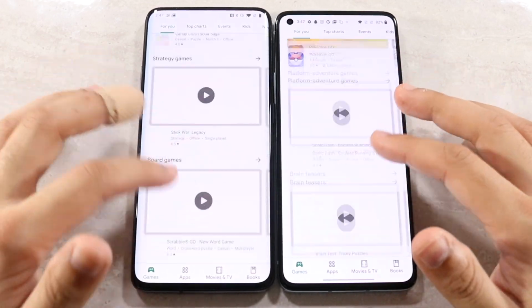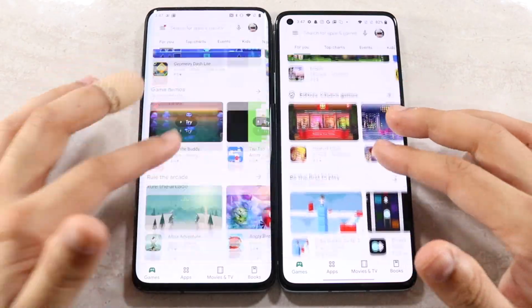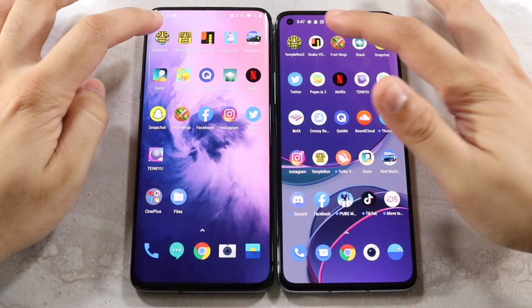I don't know why the 7 Pro is glitching up that much. I don't know what is going on with that phone. It is so much smoother than the OnePlus 8T. It's not even comparable. It's crazy. Now I have a bunch of these third-party apps that we can get into. Let's do Temple Run 2, 3, 2, 1.